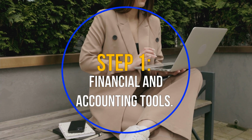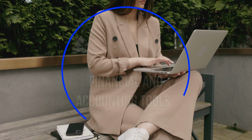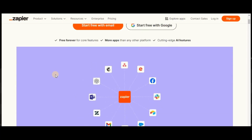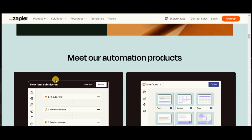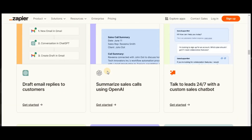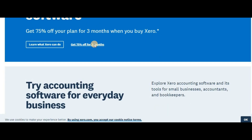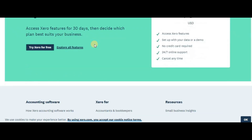Financial and accounting tools. Managing your business finances is crucial, and ChatGPT has plugins to make it easier. Zapier automates tasks across over 5,000 apps like Google Sheets and QuickBooks. Imagine moving data into your accounting software without lifting a finger. Xero simplifies managing invoices and tracking expenses. Need a financial report? It's just a few clicks away.